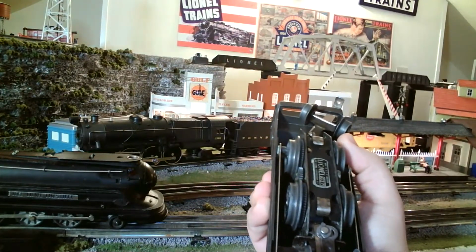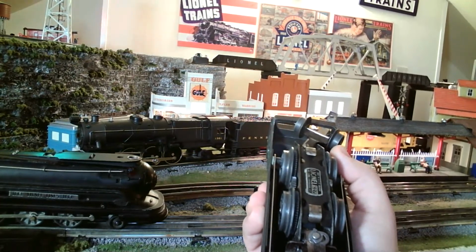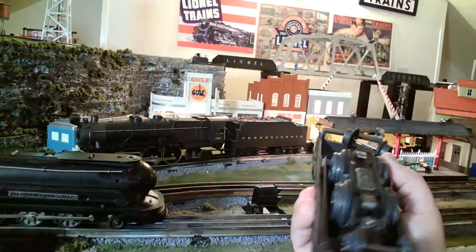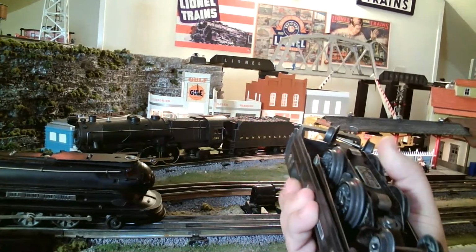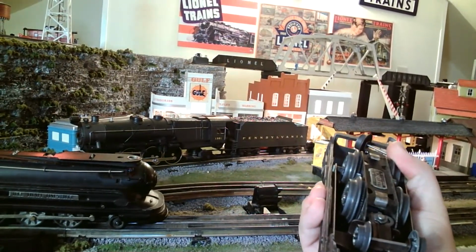Don't be afraid. You can find these at train shows, usually other motors and stuff that are falling apart. Like I always say, I want to make a shirt that says, always look under the table for train show stuff.